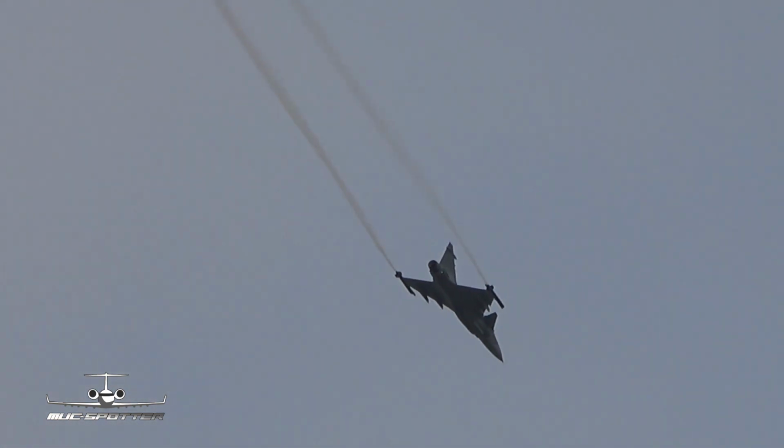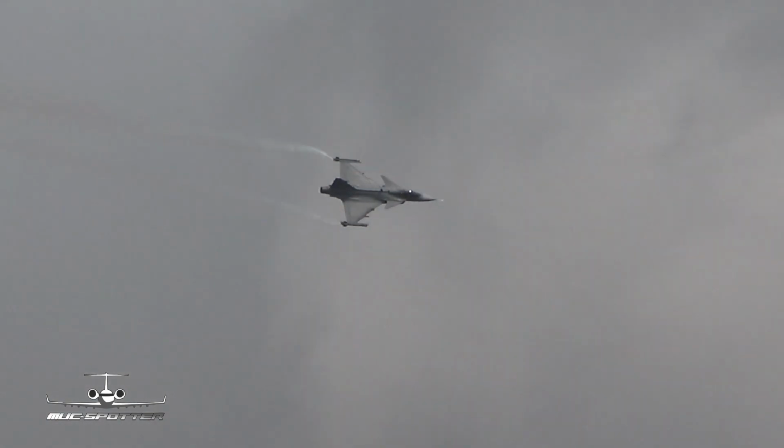Also, it was designed to be very flexible. It can literally be switched at the push of a button between different missions in the same sortie and rearmed in just 10 minutes between missions.